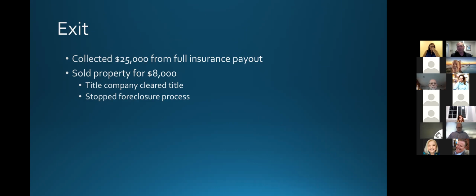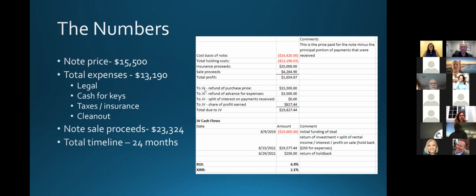So now I got this really messed up property, which I was able to sell for $8,000, which I was actually happy with, because there was just nothing there. And the other interesting thing is the title company didn't have any issues. They closed it. So then I was able to stop the foreclosure process that I had. So after all that, this other title company was okay with it. So yeah, this was just weird from top to bottom and drawn out.